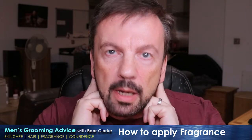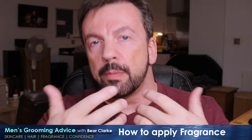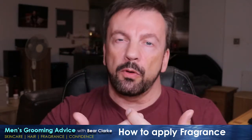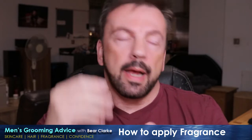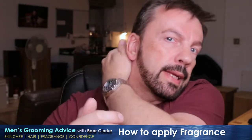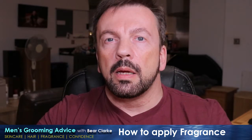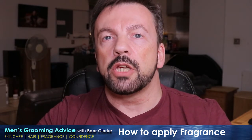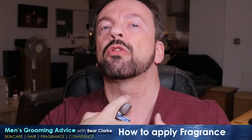Behind the ears means that not only as you walk past people they catch a scent of you, but if somebody leans in close to speak to you or to give you a hug, then they get the benefit of your scent. And having some on the back of your neck gives some of that silage, some of that projection as you walk past.